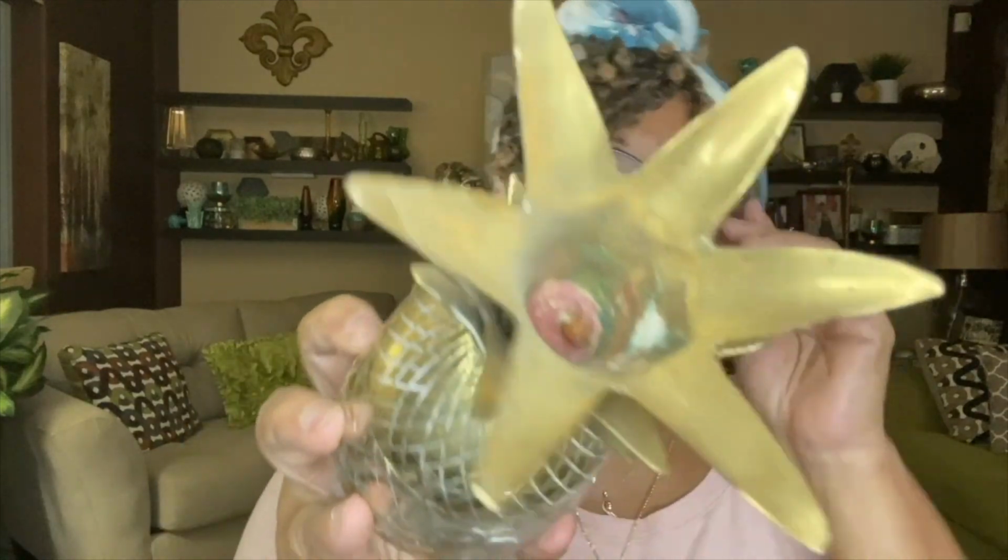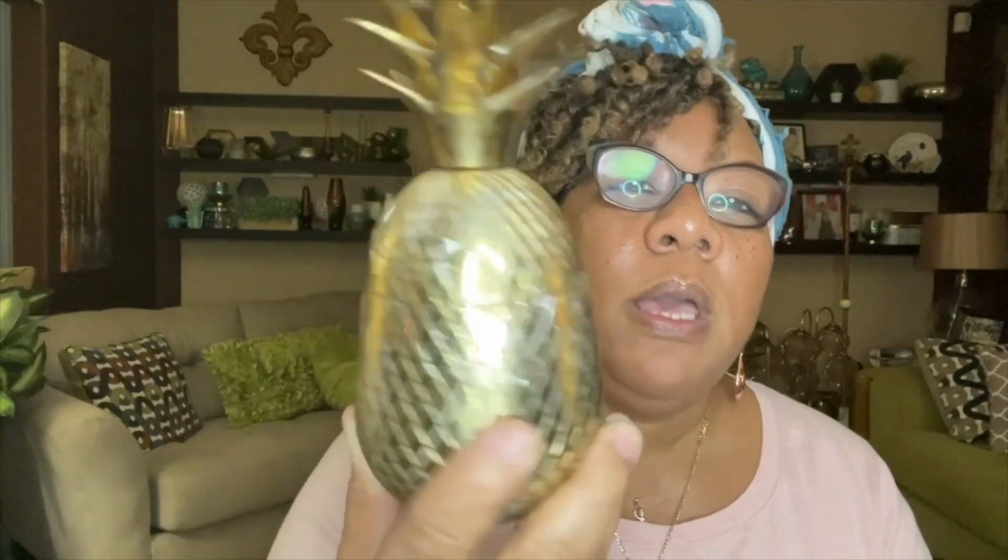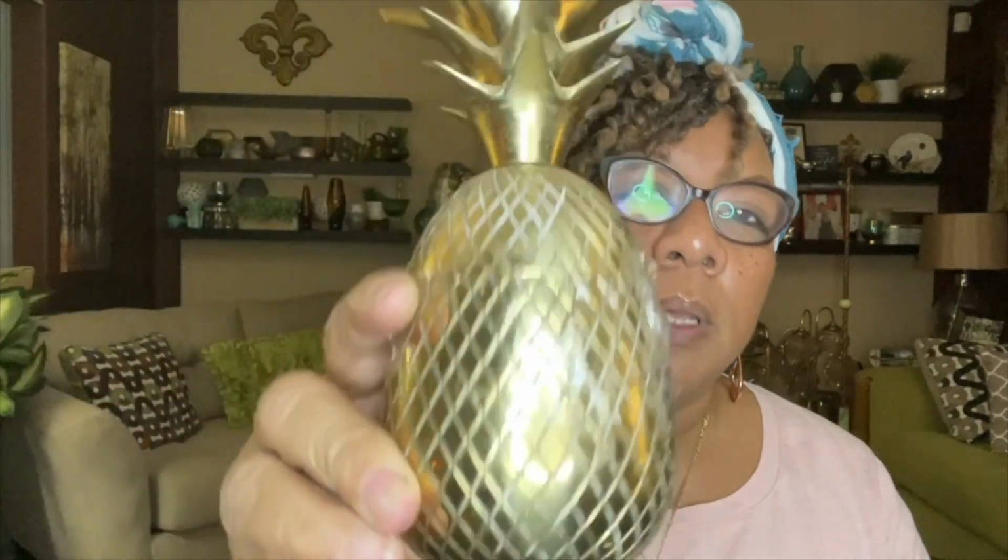It's got to clean it out a little bit. Obviously, there's some smush down in there, but I got to clean them out. And here's the bottom. But yeah, brass, I'm telling you, brass is hot.